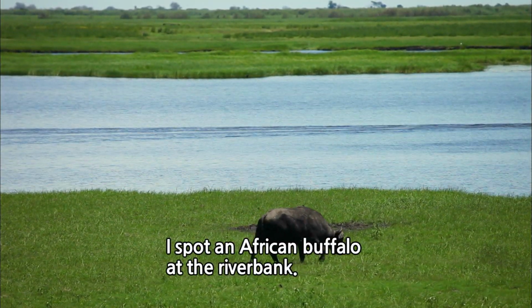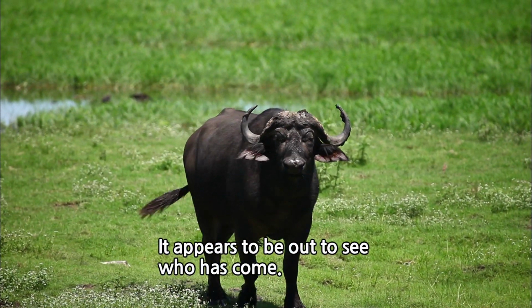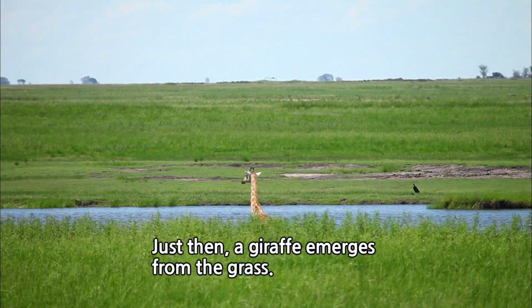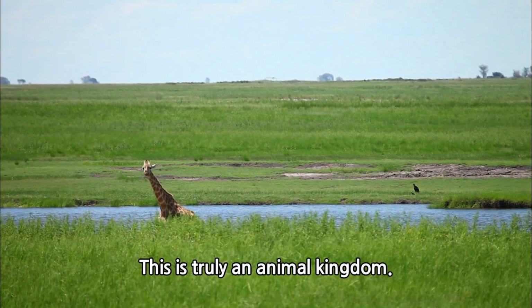I spot an African buffalo at the riverbank. It appears to be out to see who has come. Just then, a giraffe emerges from the grass. This is truly an animal kingdom.